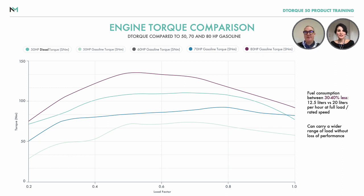Fantastic. Thank you so much, Ben. That was really clear. Thank you for explaining that. It's really interesting to see how the D-Torque compares with other gasoline engines and their equivalent torque. Shall we move on to the next slide? Yeah, certainly.